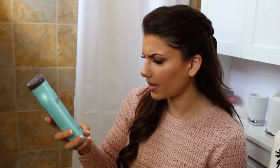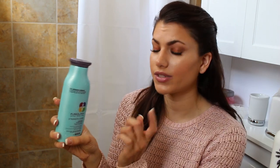I also like to use my Pureology shampoo. This is the Strength Cure. So I usually like to use this one when I feel like there's a lot of buildup in my hair. It feels greasy because this actually has no sulfates in it. So it really helps to completely clear out everything.